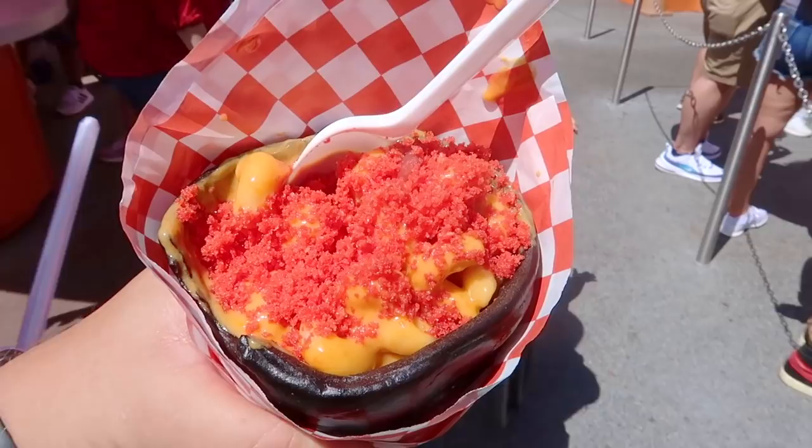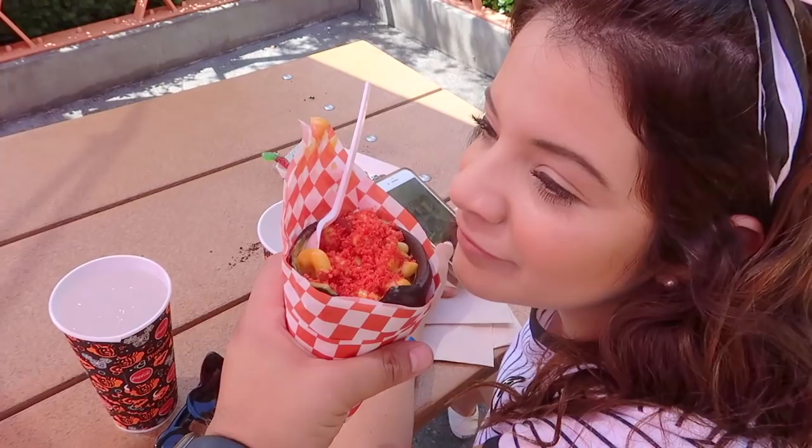Bucky, food's here. It's like my favorite one. No, hot chips, hot chips.